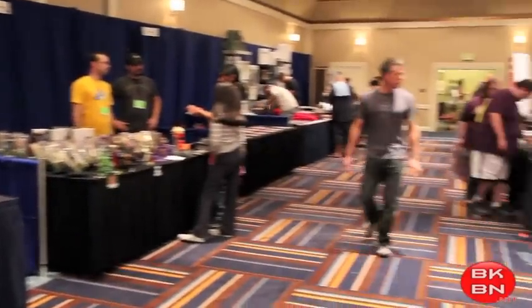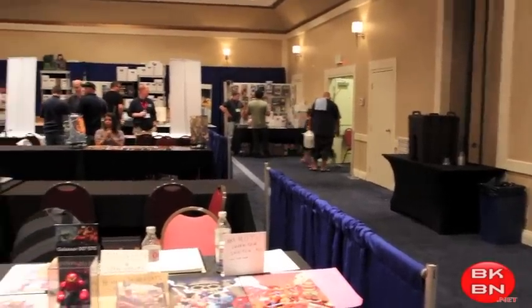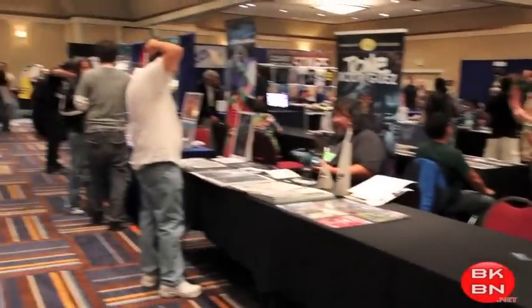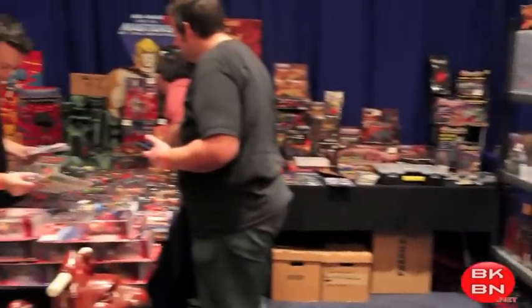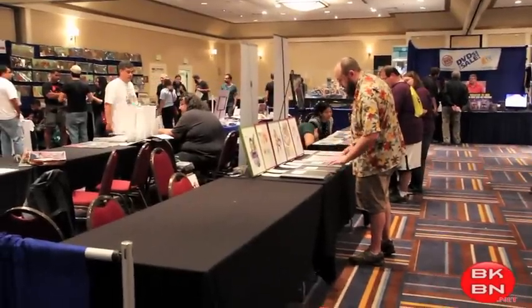Now here's the showroom floor. Absolutely cool. Like I said, this is the first convention, so it's just one big room. It's not as big as even BotCon or WonderCon and all that stuff. Definitely not Comic-Con, but it has some good vendors. Hopefully next year they get even more. Definitely more He-Man stuff than Thundercats. I'd like to see more of that.